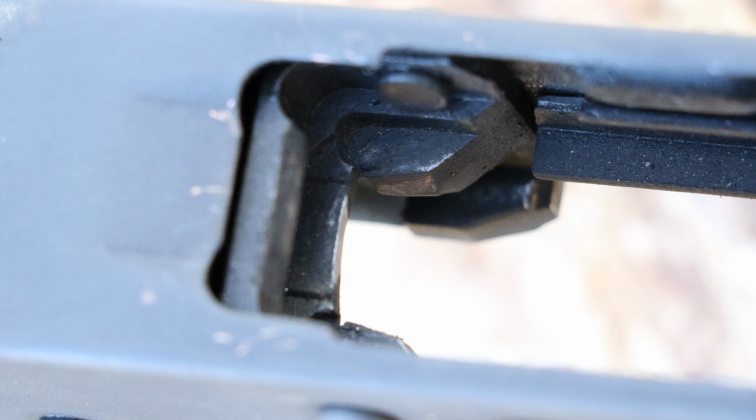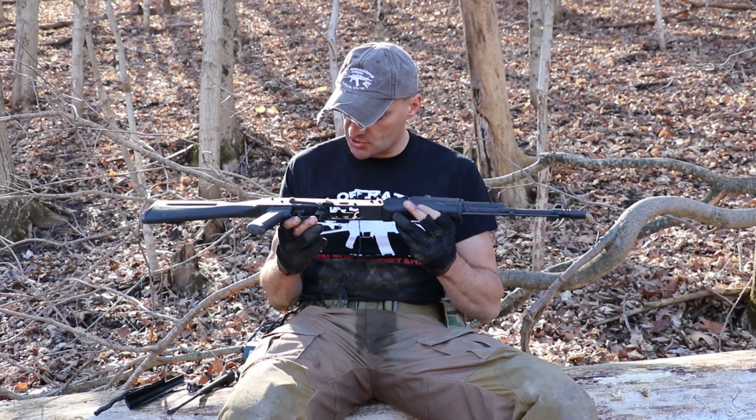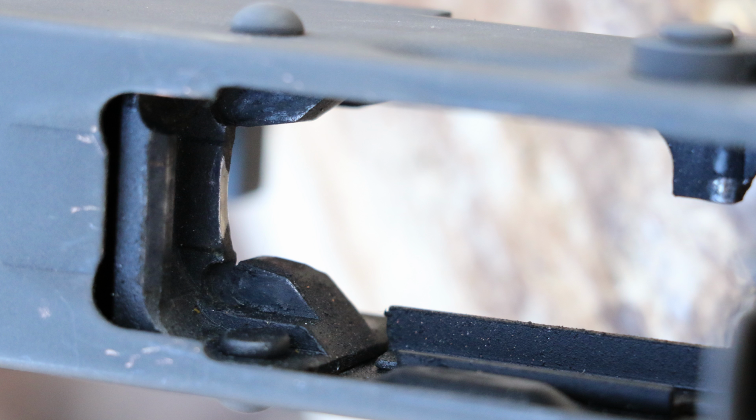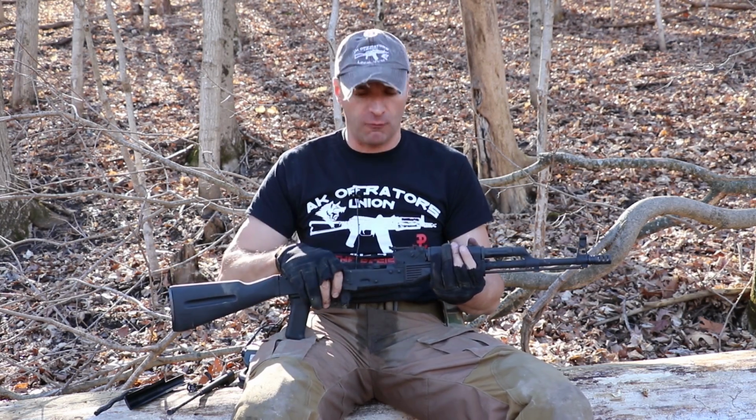I would say, you know, nothing jumps out of that rifle and screams, you know, hey, something is wrong. So rails are looking good, but that's a US made receiver. All right, okay, let's talk about what happened too.